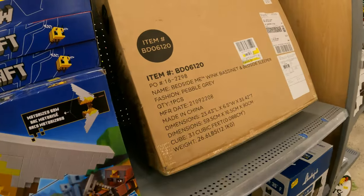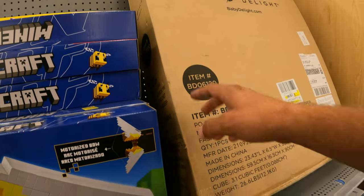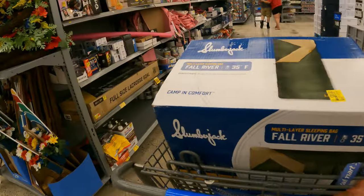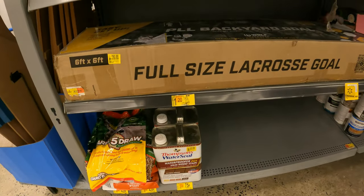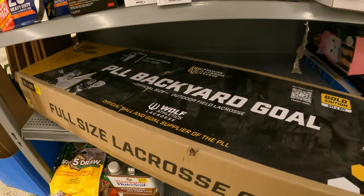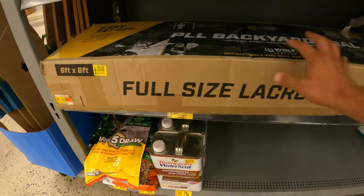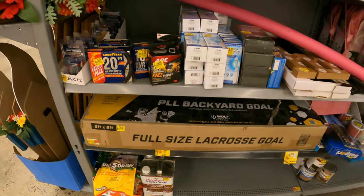And then whatever this thing is, let's see. Oh, it's a bassinet and bedside sleeper. $50 down from $150. That's a pretty good deal right there. More stuff over here. My goodness. $50 down from $169 for the backyard goal. I've bought this in the past, but it is a really hard sell, so I will not jump on it just yet. We'll come back and check on it. Maybe it'll still be here.